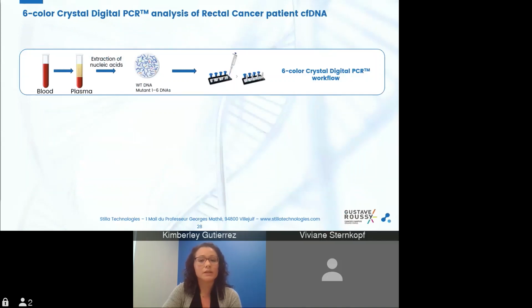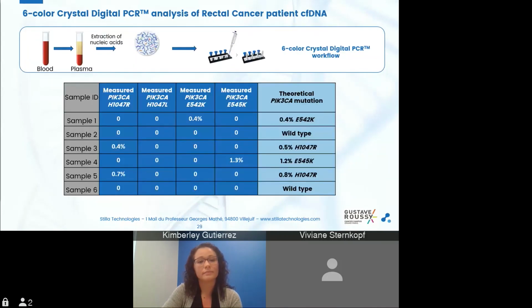Once again, we confirmed our results using DNA extracted from patient plasma samples and performed the 6-color crystal digital PCR workflow. Results using 6 patient samples showed that all PIK3CA mutation concentrations measured by 6-color crystal digital PCR correlated well with the theoretical concentration.